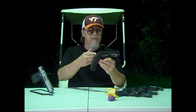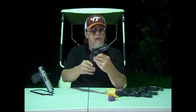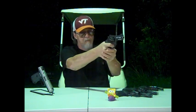a few weeks ago, my buddy Joe, I've had this thing for over a month now, but a few weeks ago I let him take the very first shots with this. And like many of us, when you're used to shooting a revolver with 6 rounds, and then you pick up one with a 5-round capacity, after that 5th shot, Joe was like this.